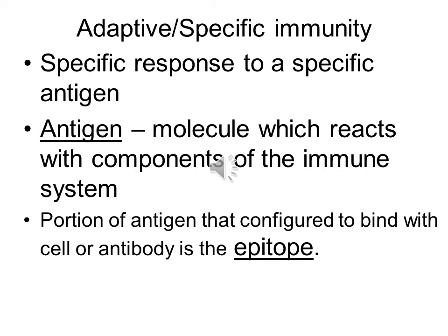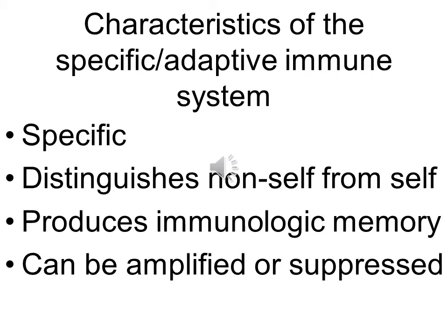An epitope is the portion of a molecule which will bind with cells or antibodies. It is a unique molecular shape that is recognized by the receptor on the surface of the antibody. Here are some characteristics of the specific or adaptive immune system that you need to know. Adaptive immunity is not only specific to the antigen it is attacking, it also distinguishes self from non-self. In addition, the specific or adaptive immune system has memory, and it recognizes antigens it has come in contact with before. This memory allows it to make a swift response to an antigen it has encountered before.